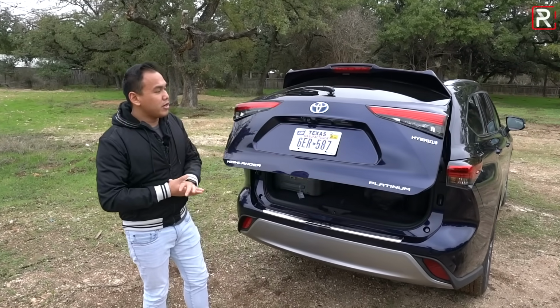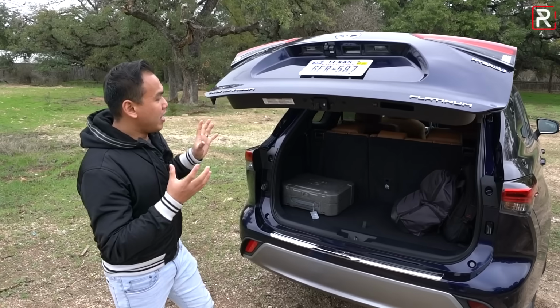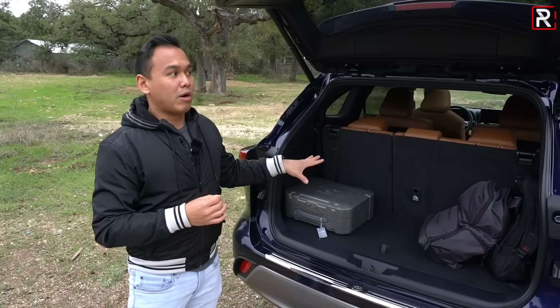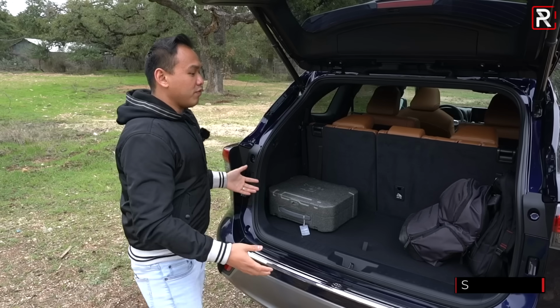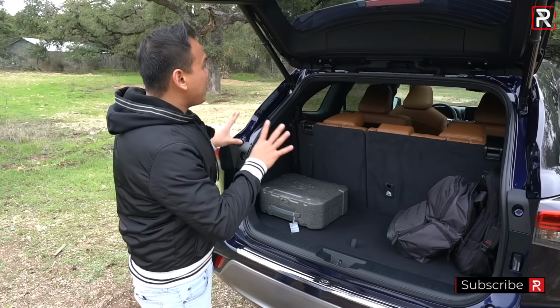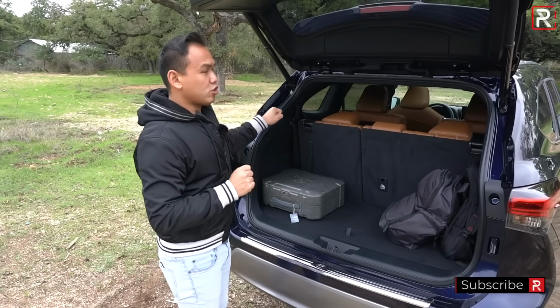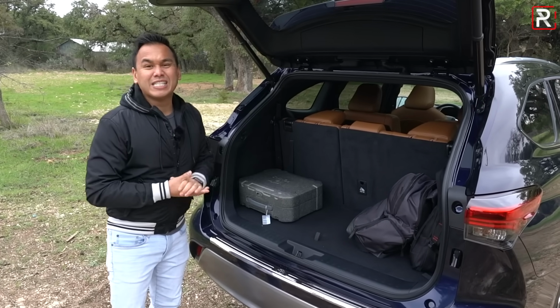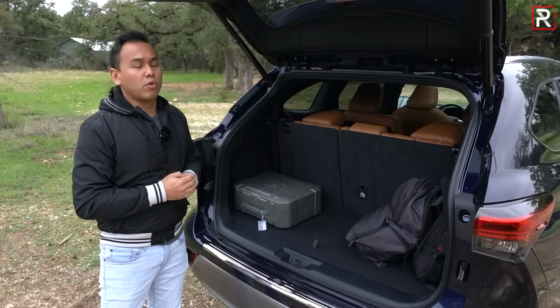Now, looking at the cargo area, you can see the Platinum and Limited will have a hands-free foot-activated liftgate. If you guys go for an LE trim, that'll include the power liftgate, but you have to go for the higher trims to give you the function where you could just kick your foot underneath there. And then because this vehicle is 2 inches longer, Toyota says they've stretched the cargo area. With the third row up, which is standard by the way, you're gonna get around 16 cubic feet of space. That's about 2 cubic feet more than the previous generation.